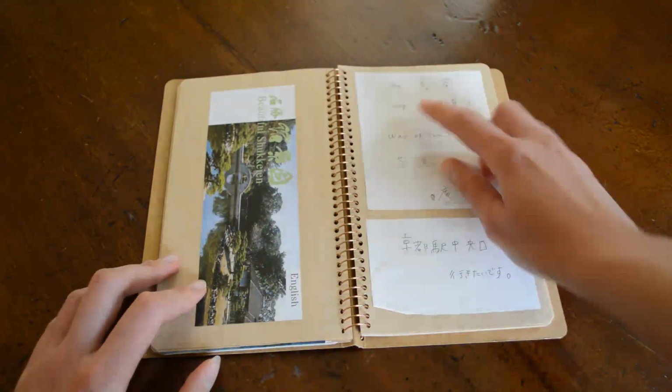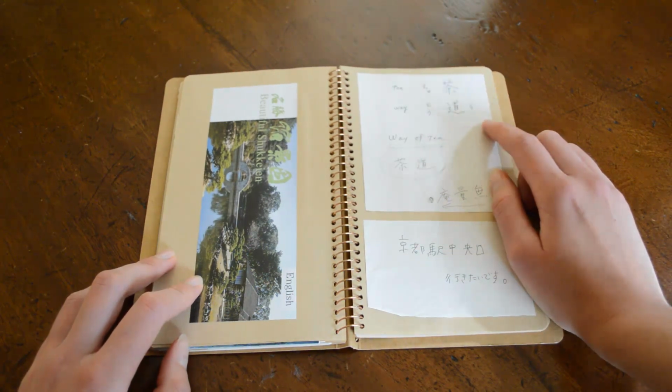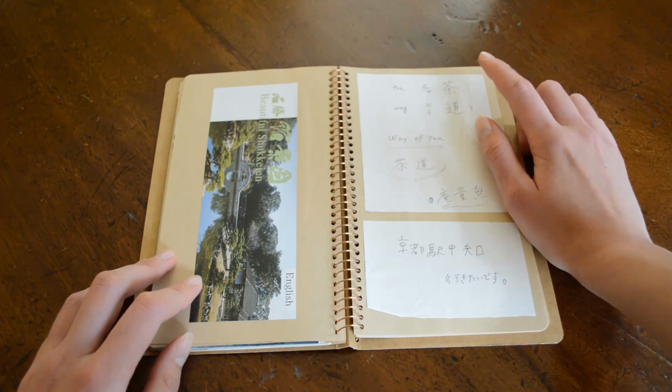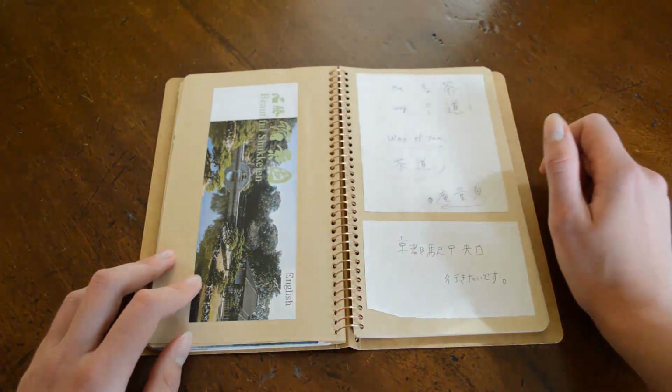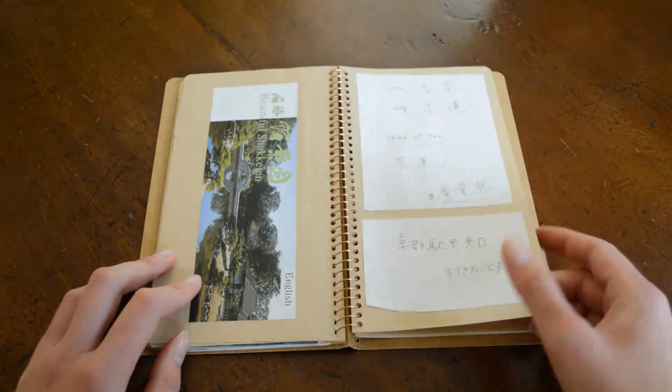And this last page, this is from the tea ceremony again, where the host was explaining to us how you could read Japanese from the top downwards and then from right to left, or instead just from left to right, like the Western way of reading, I guess.